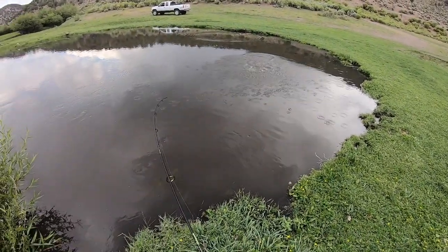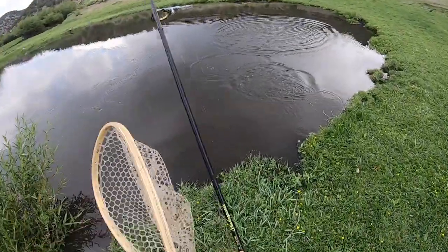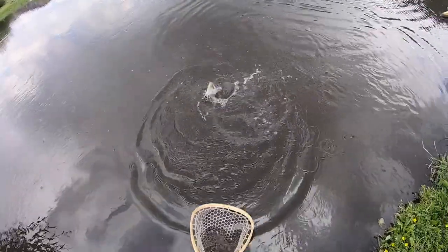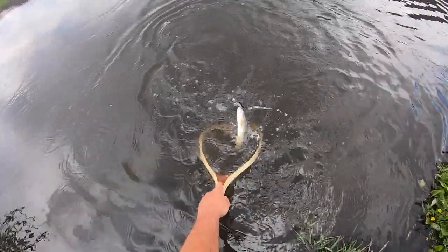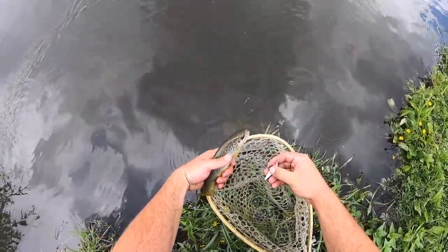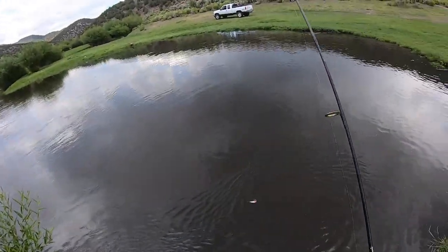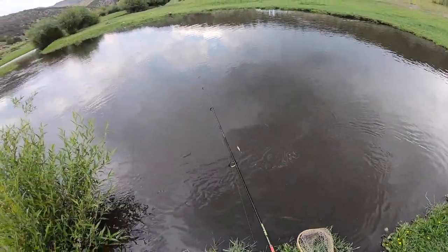Fish on. There we go. Little guy. I knew it. Look at that little brown. Sweet. Little guy's pretty aggressive to be eating a lure that big. There he goes. Well, first fish of the day. We are on the board.